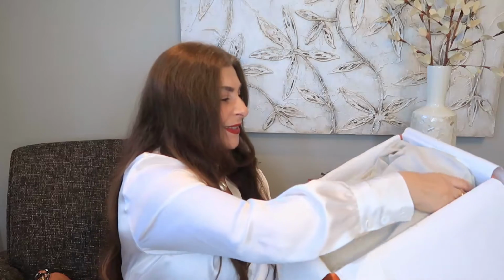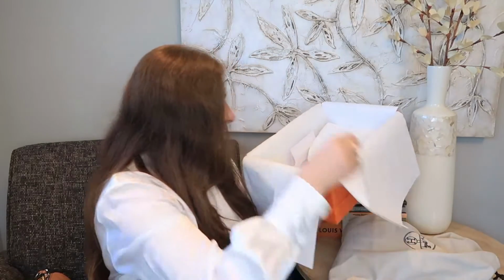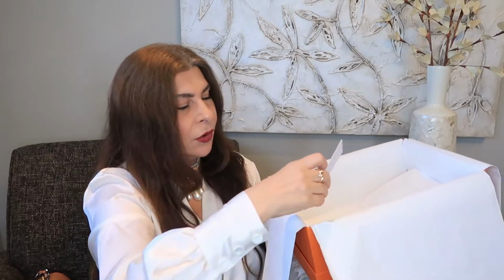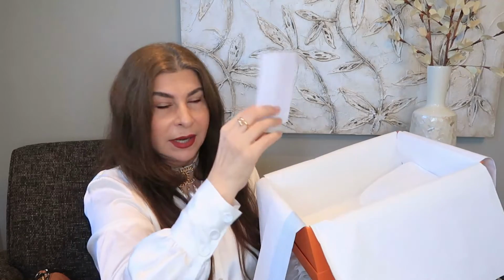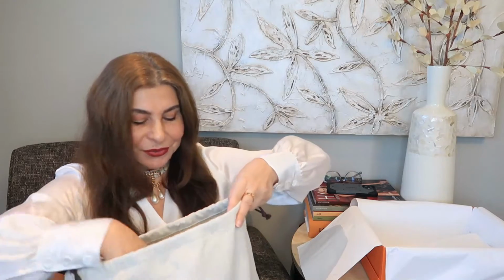Ta-da! So let me see. The usual things. It comes with the hair booklet, pillow, and then later on I will actually, no, there is information over here about the handbag. I don't want to share that, sorry guys. So, and the color is so beautiful.